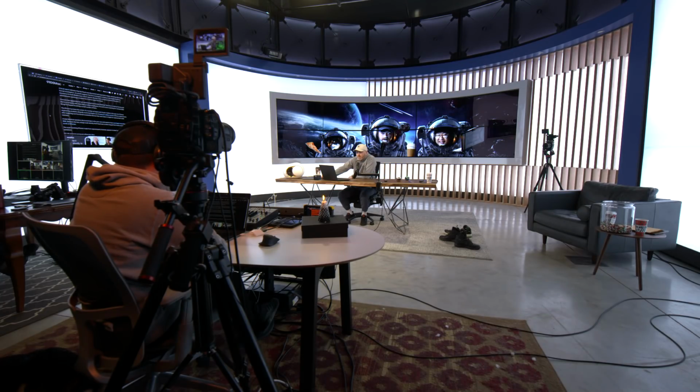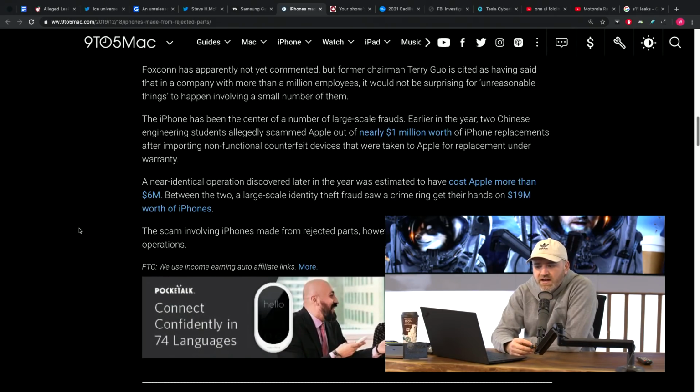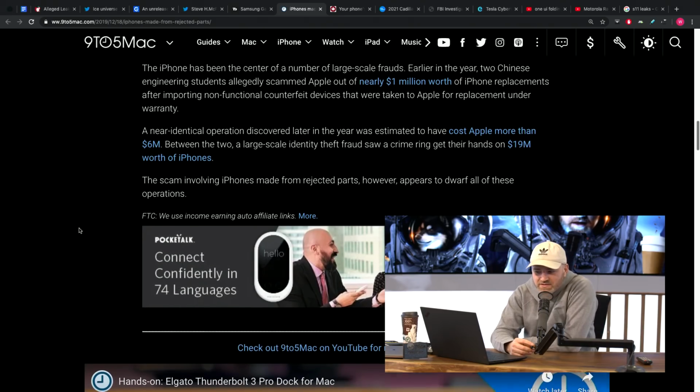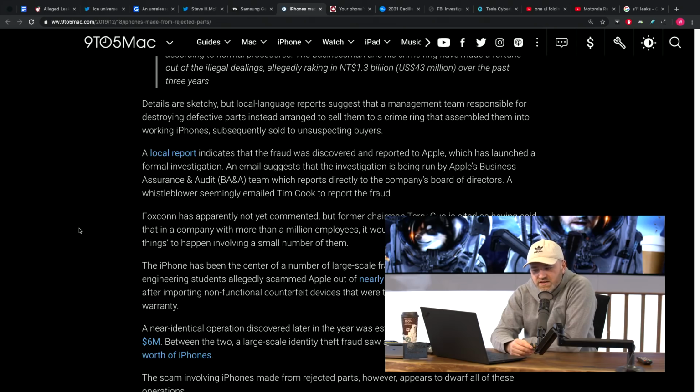So sounds really lucrative. Anyway, it all came out. A Taiwanese businessman has purportedly worked with a group of management staff at Foxconn's facility to obtain and assemble flawed iPhone parts, which are then sold under the guise of iPhone products manufactured at the Chinese production base. The defective components would have been destroyed according to normal procedures. The businessman and his crime ring have made a fortune out of these illegal dealings.